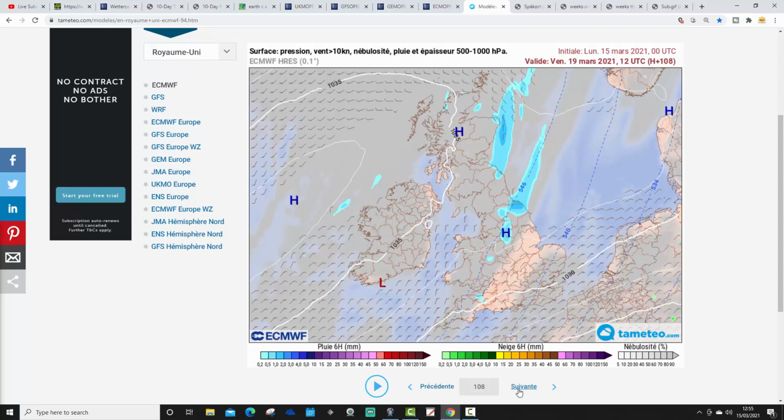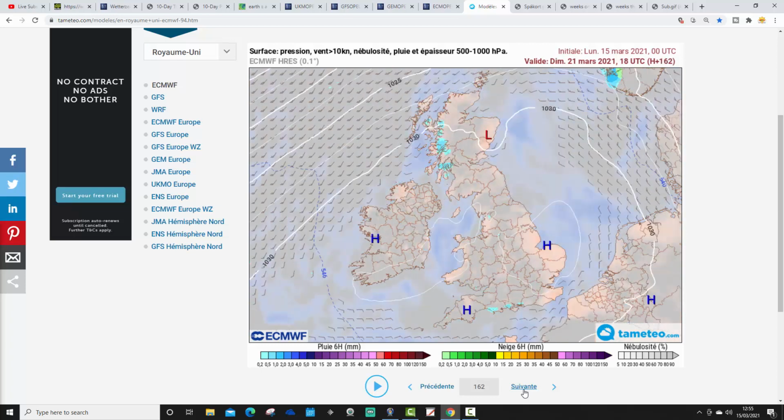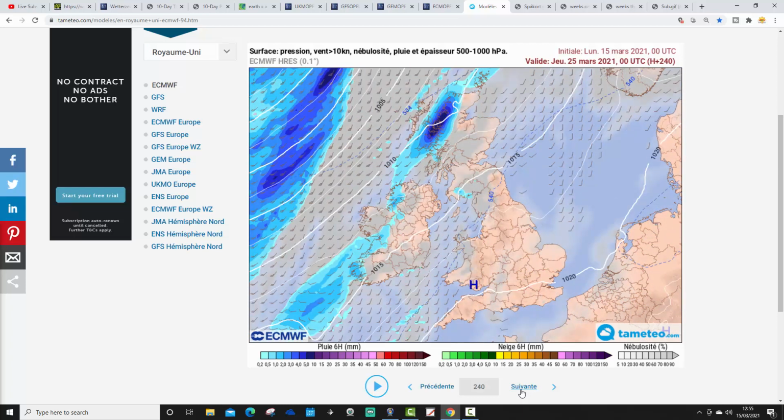Rain showers now, rather than wintry showers or snow showers, because the upper air temperatures are nowhere near as cold as the ECM has been forecasting them to be. And then we just want a lot of dry weather as we go through into next week. Plenty of fine conditions, temperatures lifting up into the low to mid-teens Celsius. Probably will be a little bit of patchy rain coming to the northwest by day 10.